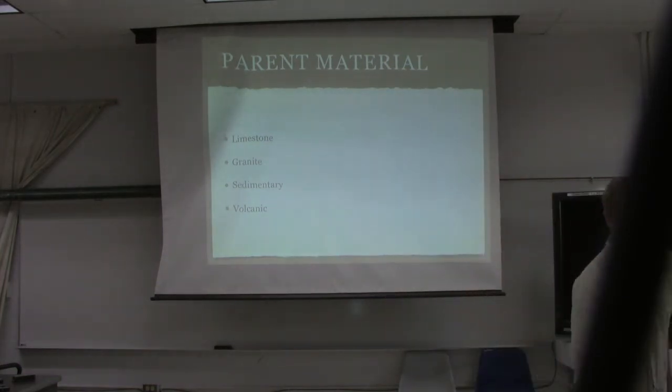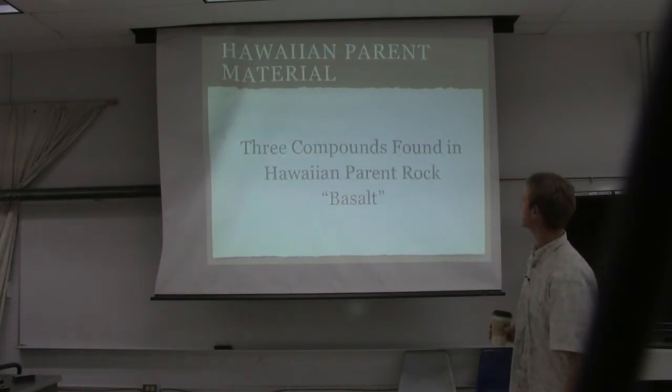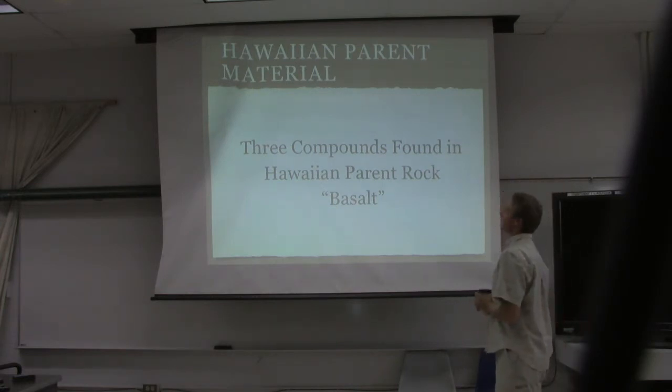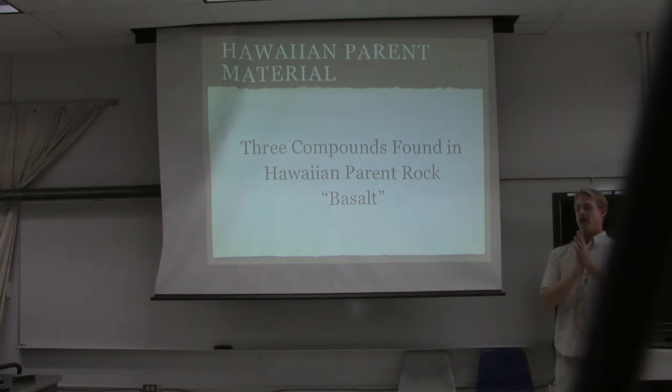I know granite is volcanic, but volcanic is usually going to contain different materials. Do I have a slide for that? Yes. Hawaiian parent material. This is, I think, on your homework. Three components found in Hawaiian parent rock, which is called basalt. Basalt is usually a combination of these three materials that I'll tell you in a second, but it can be formed in several different ways. It's actually pretty much three different ways.